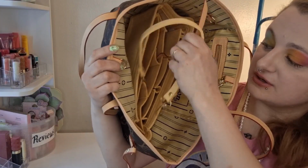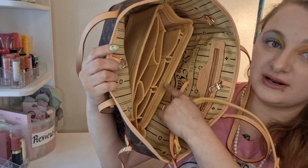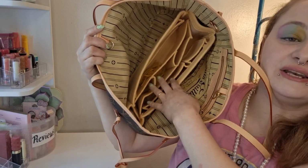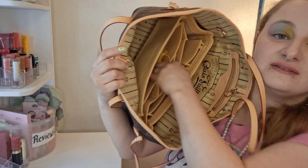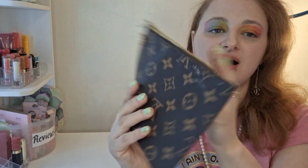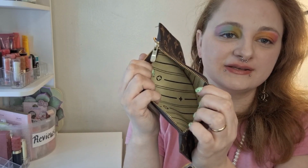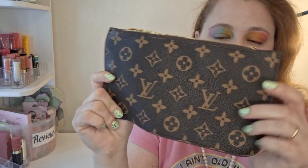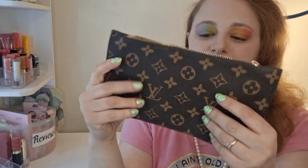And here are the extras that go with the organizer. I don't even know how they go in there, but the organizer is really nice. There is a tassel inside of it that I need to figure out what to do with. It's just kind of there. This also came with my Never Full tote. I've gotten some paint on it. I don't really know what to do with it. I guess it's a card wallet and it can hook to it somehow. It's nice, but I don't use it very often.